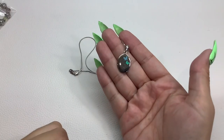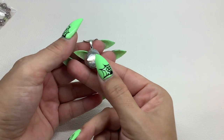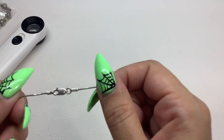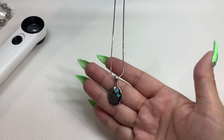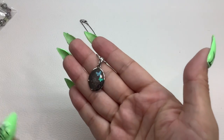Next up, sisters, with two butterflies. Guaranteed friends for life. Oh, it says 925 on the bale. It says, oh wait, no, it doesn't. It says stainless steel. Where's my loop? Stainless steel charm, but this chain is nice. This is a sterling silver chain. I don't really know, I mean, I guess it goes because it's shiny. It's an 8-inch drop. I will do $18.